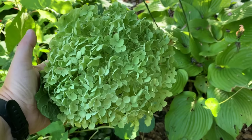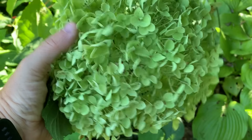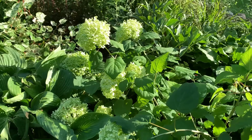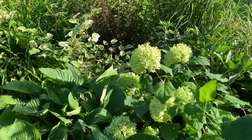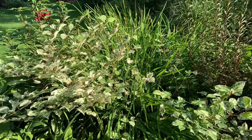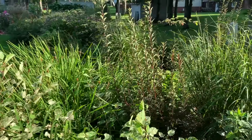I love the Annabelles. I love that green color. I really do. I could probably pick some now and use them in a flower arrangement, just as a dried flower. I just love this area, all the movement.